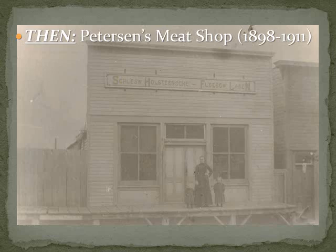This photograph was taken about 1900, and it shows Pete Peterson's meat shop. This is his wife and 2 daughters, Leona and Rose, standing by the door. Bennington had a strong German background, and that's reflected in the signs here. Schleswig-Holstein is the northern province of Germany where many of the early settlers came. Fleischladen is German for meat shop.